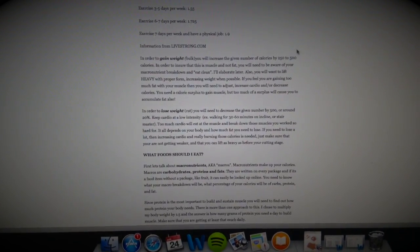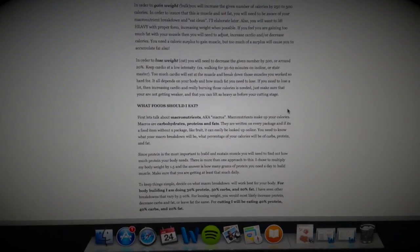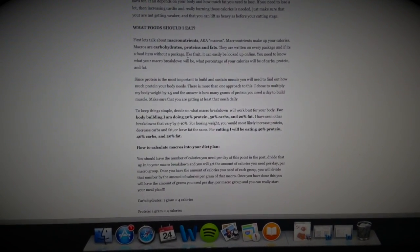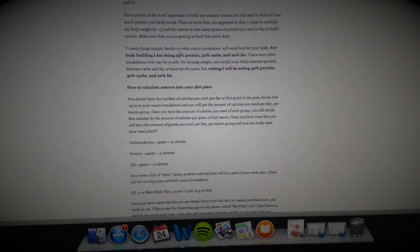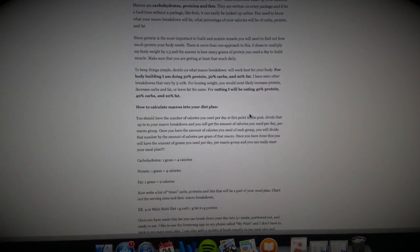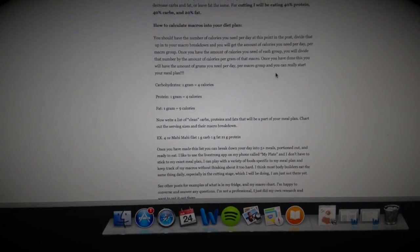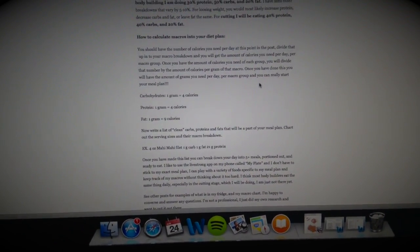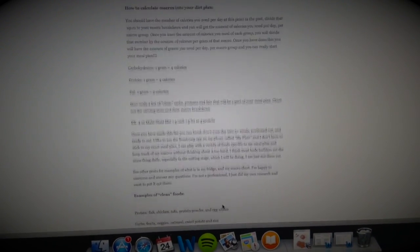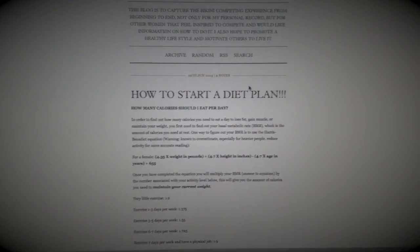If you want to gain weight, add 200 to 500. If you want to cut, reduce by 500 or whatever, around 20%. What foods should you eat? It talks about macronutrients, carbs, proteins, fats. I went by percentage last time. Now I'm going more by the gram, because this was obviously a year ago. And then it talks about all this, with examples of clean foods. And I have other things too if you want to check that out.